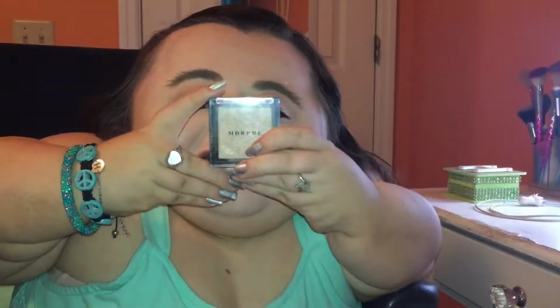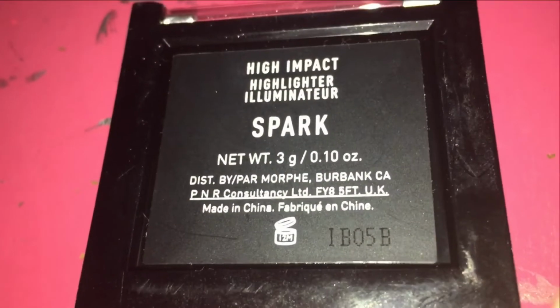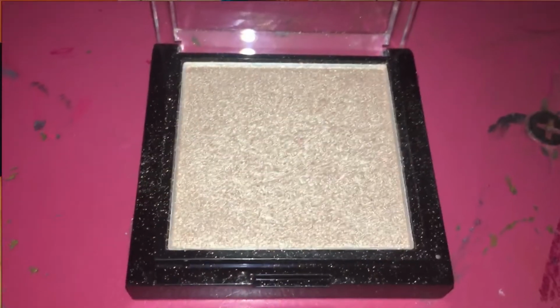Alright, and then my last product is from Morphe, and this is just their highlighter in the shade Spark. I picked this up at Ulta, and it's only $7, so it's a very inexpensive highlighter. Now, in the pan, and when you swatch it, it looks like it's going to be a very intense highlighter, and it is. But if you take time with it and blend it out, you can sheer it out and get a beautiful glow from within, that kind of highlight look with it.